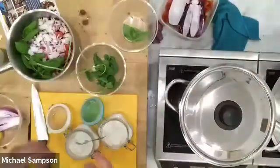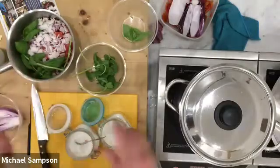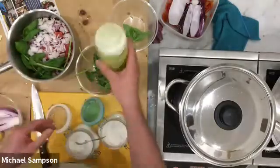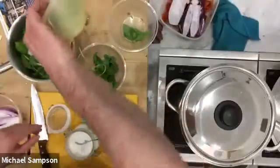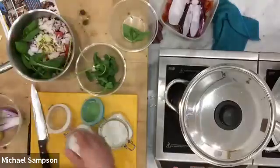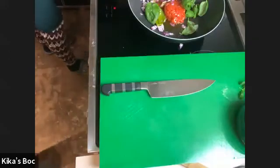Okay, so now we have tomatoes, onion, basil. Next thing, extra virgin olive oil, 2-3 tablespoons. Be generous. Generous.